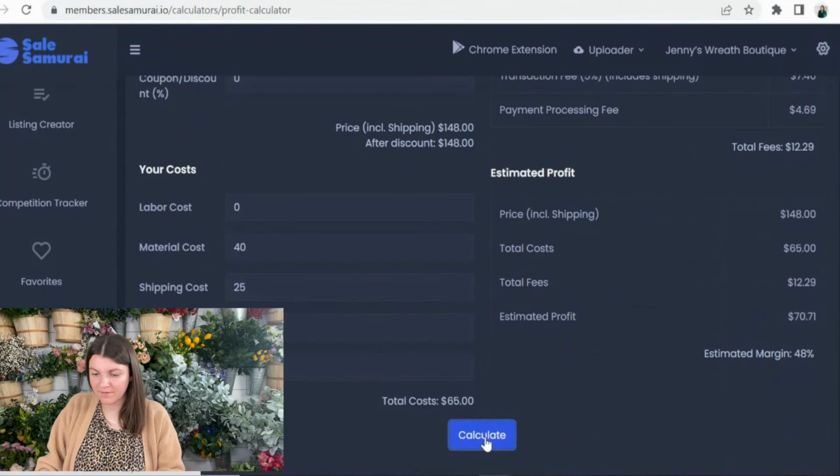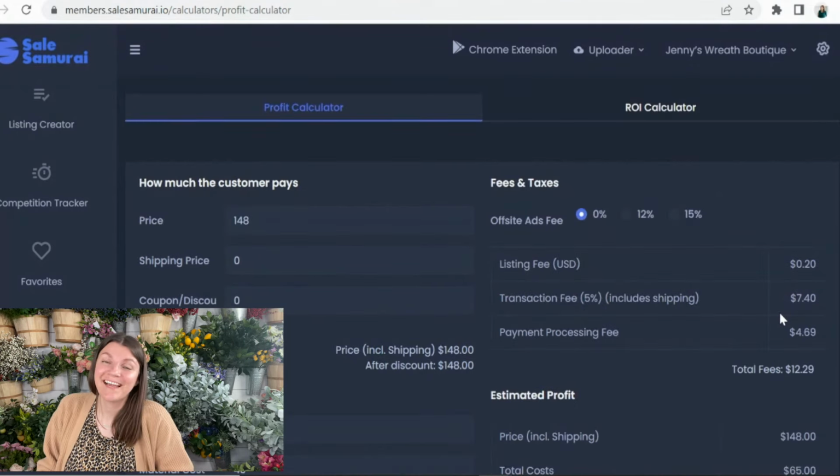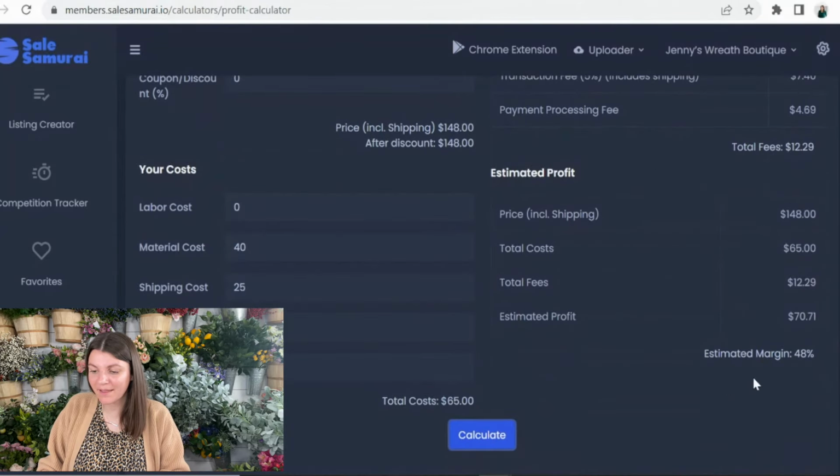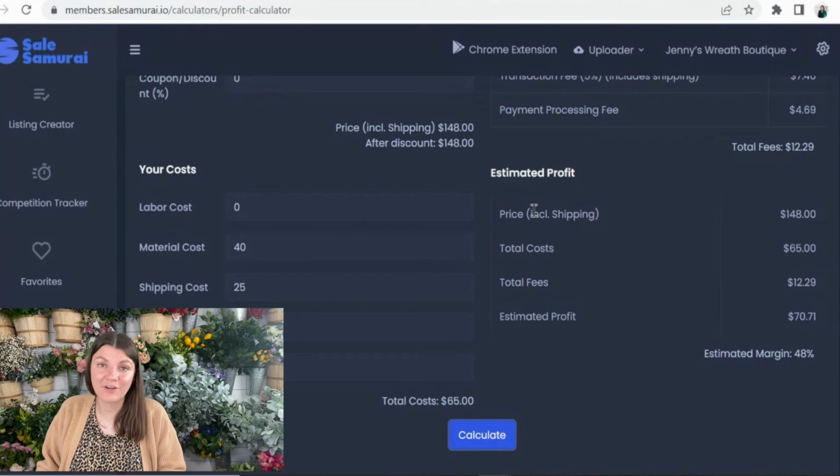All right, so let's see what my profit would be on that wreath. My profit for my larger wreath is $70. And so obviously I'm more excited when I sell the larger one because I make twice as much money. It's a great wreath and it's so worth it. But this is just a great way to calculate all that and just see if you're charging a good amount.